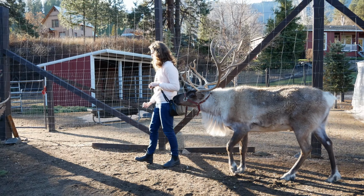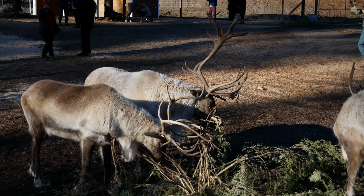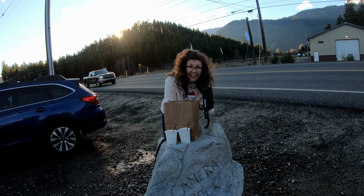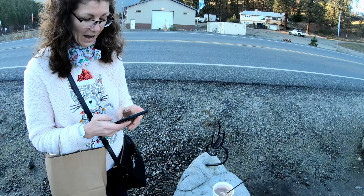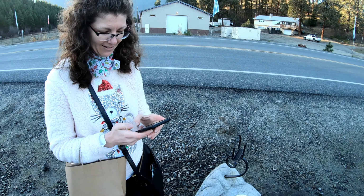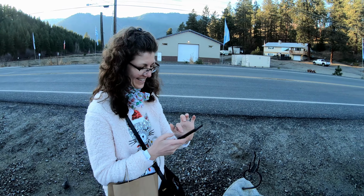In addition to being fed by people, they also enjoy eating lichen off of pine branches. Smartest idea ever. Oh my gosh, brilliant. Like seriously brilliant. I don't know how to set the timer on my camera. Okay, do we need a 3 second or a 10 second timer? I would say 10 seconds at least.